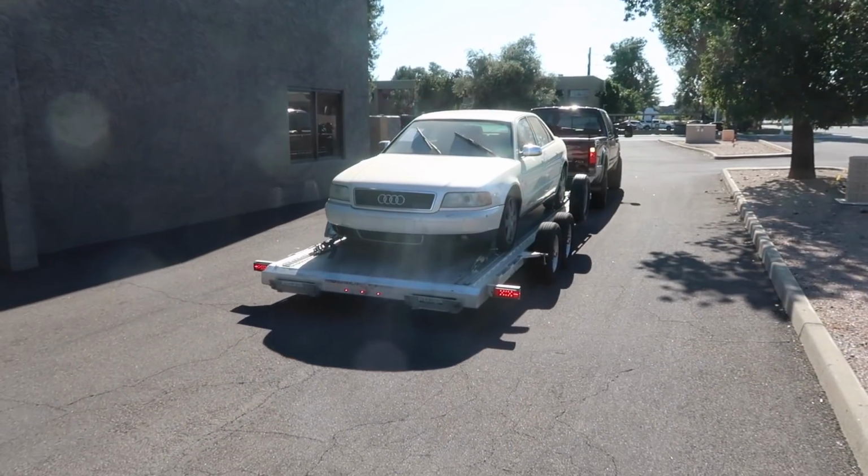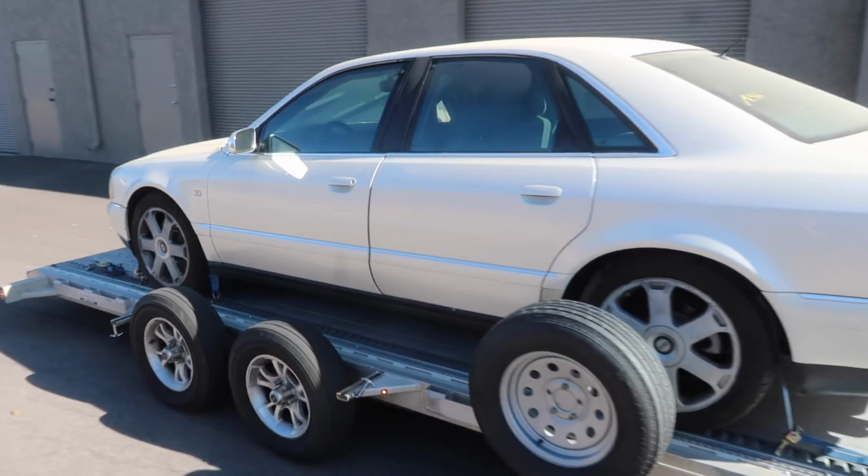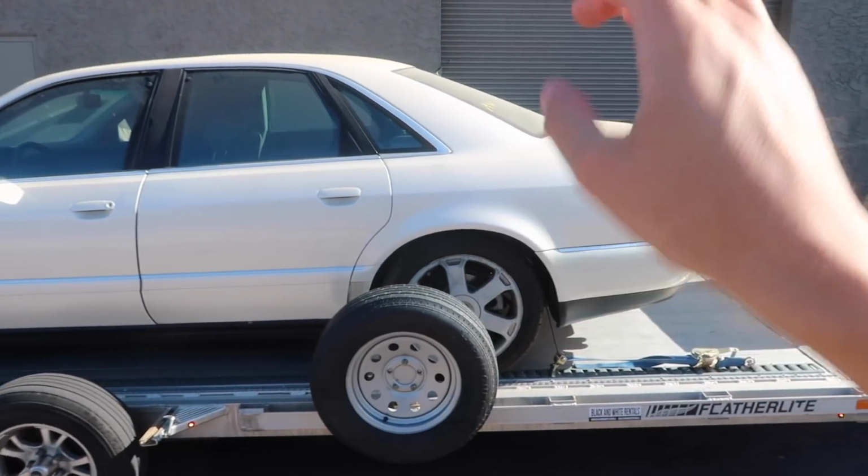We will write a beautiful letter to the previous owner asking him for more information on this car, how it got sent to auction, and if there's anything additional wrong with it. All right, let's go pull it up to the warehouse, get washing it, get into the trunk, and see what we've got. There she comes. You're home, baby. Welcome home, Audi S8. I have a feeling this thing is gonna clean up really well.